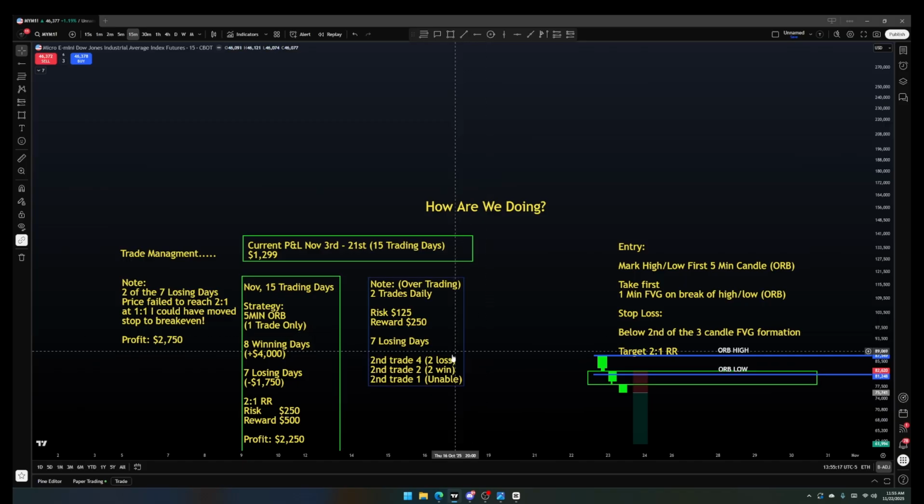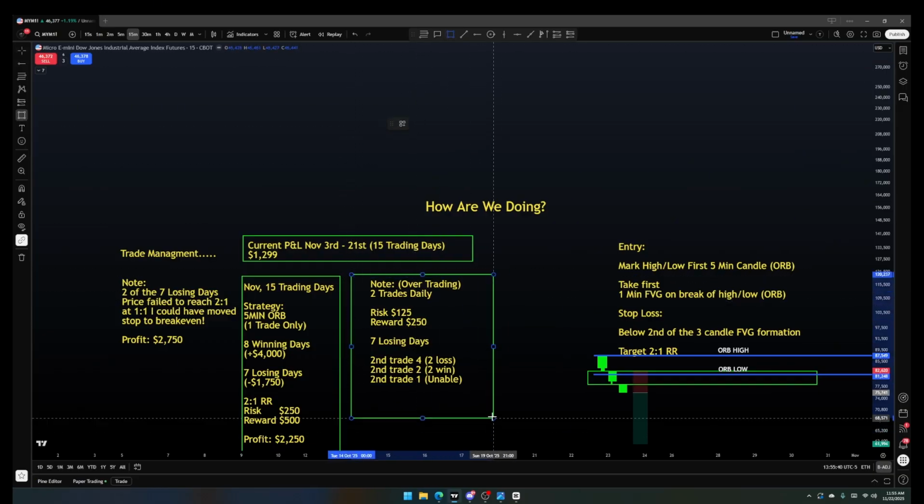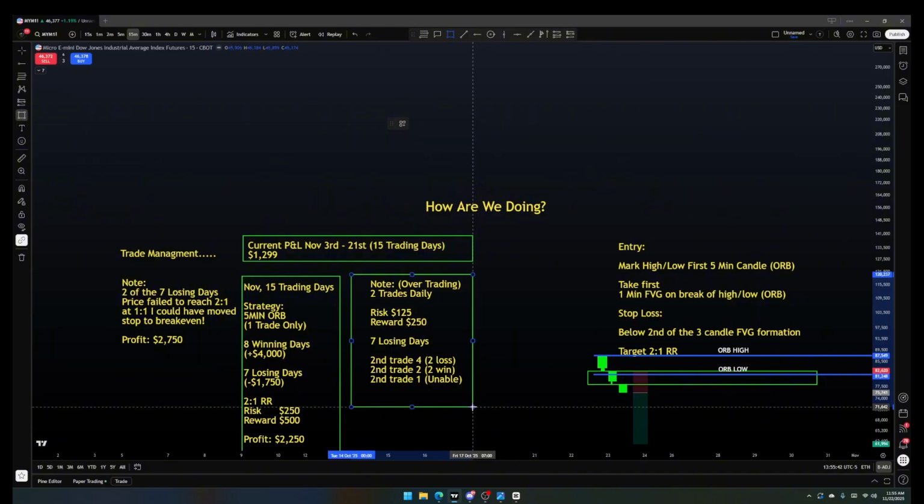In reality, if I had seen the outcome here, if I had 6 shots to make that red day a green day, but 4 out of the 6 you were going to lose more money, would I have taken it? Highly doubtful. This right here told me everything I needed to know.